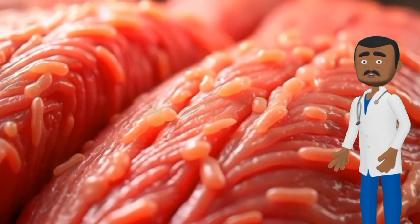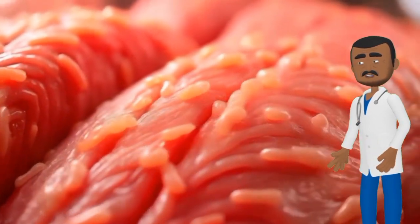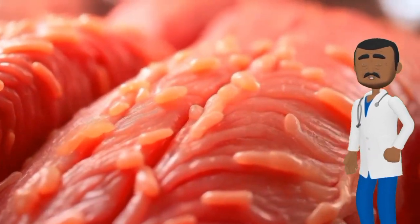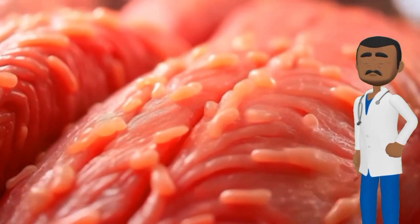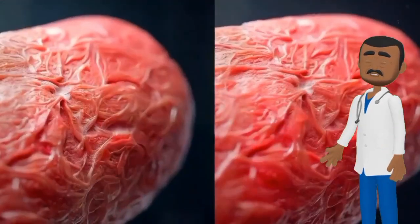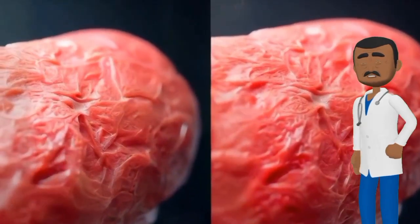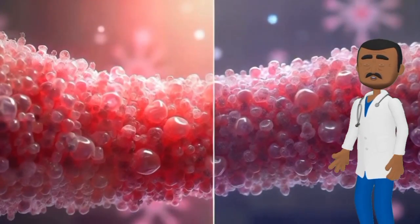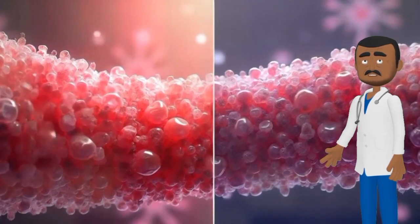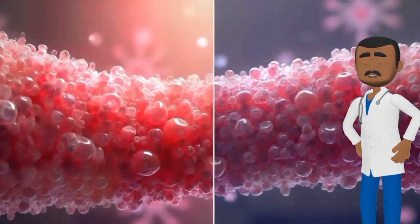By introducing a healthy version of the dystrophin gene into muscle cells, we can potentially restore their ability to function properly. This means that with successful treatment, the muscles may regain strength, allowing individuals with muscular dystrophy to maintain better mobility and a higher quality of life.